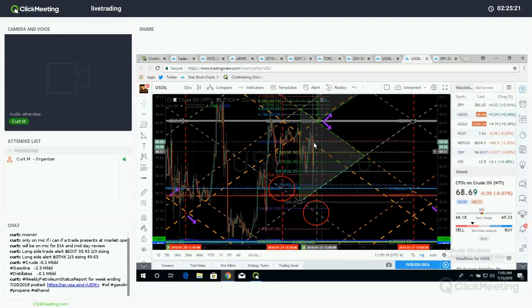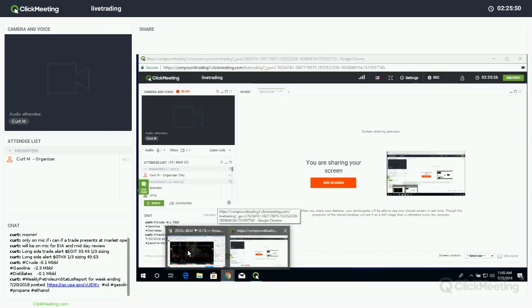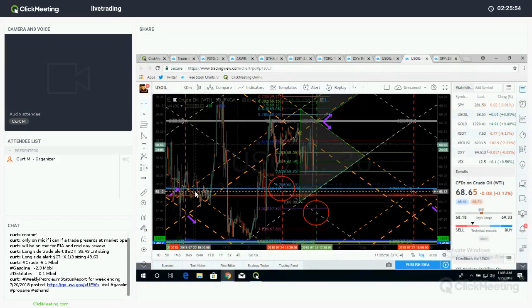Okay, so through the quad wall, now we're into the tight intraday fib resistance I marked for you. New 5-minute candle on the new 30-minute candle, so the second 5-minute. And it's coming off from the quad. Support, tight intraday support, 68.56. Tight intraday main pivot, 68.46.